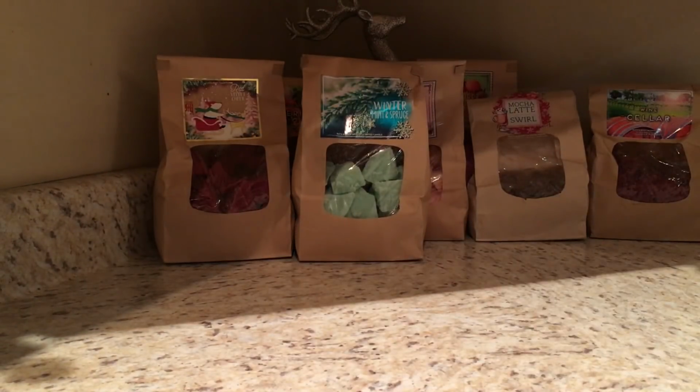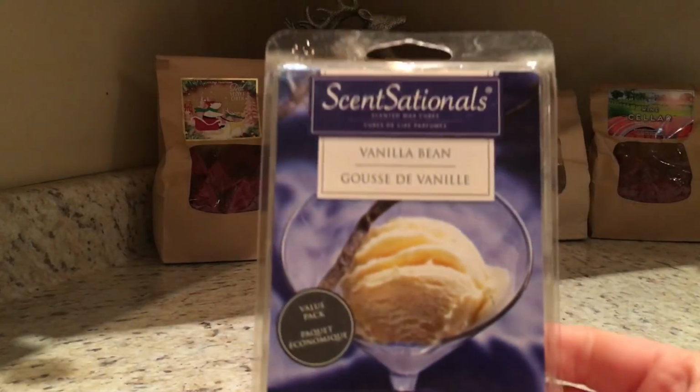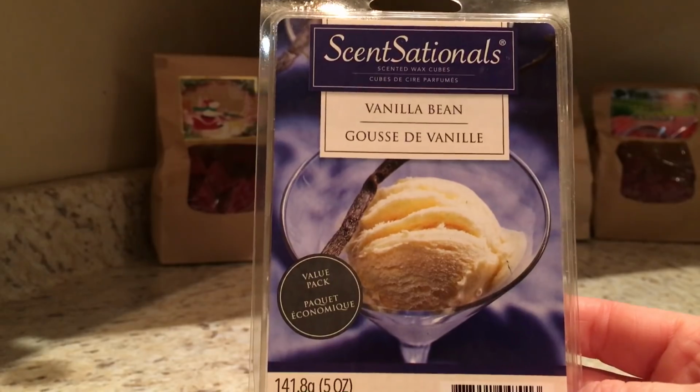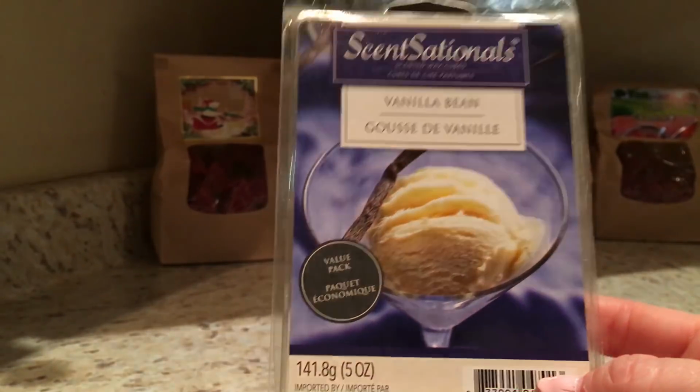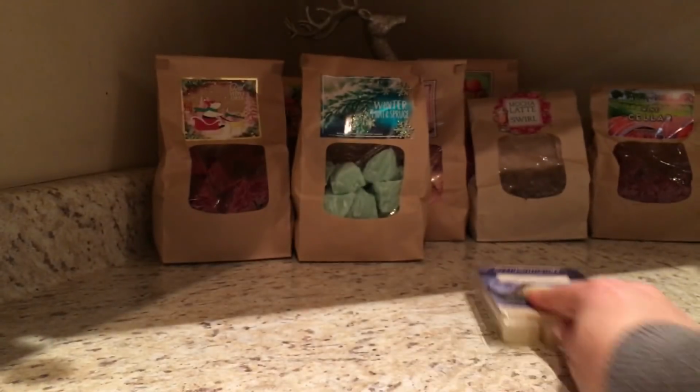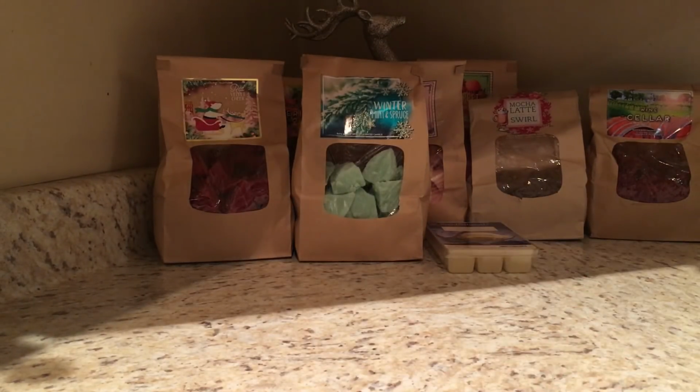So, all right. With that said, let's talk about some Sensationals wax. This is my blender again this month, Vanilla Bean. Apparently it is in the United States as well, but this is found in Canada for myself. So I have used 3 cubes. I will use that for blending or on its own, that kind of thing.